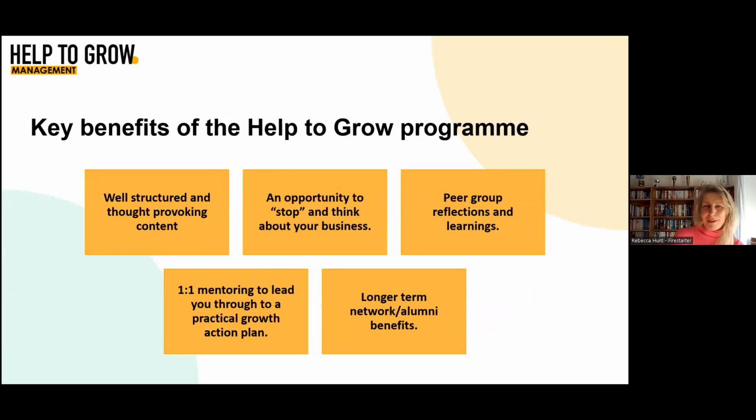Okay, so I will leave you with the key benefits of the programme, which are the peer groups, a really nice close cohort, the longer term benefits that we've talked about, the mentoring, very well structured, real life examples delivered by people that are running and have been running their own businesses for a number of years. As I say, Chris runs it, and our facilitators have got the same level of experience.